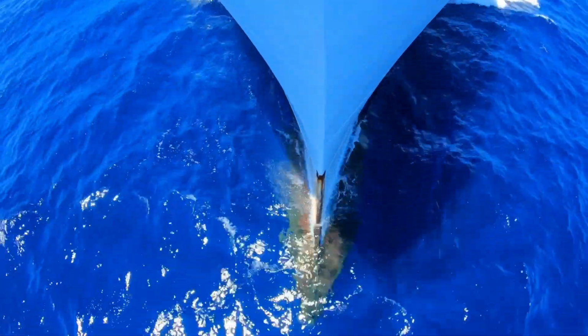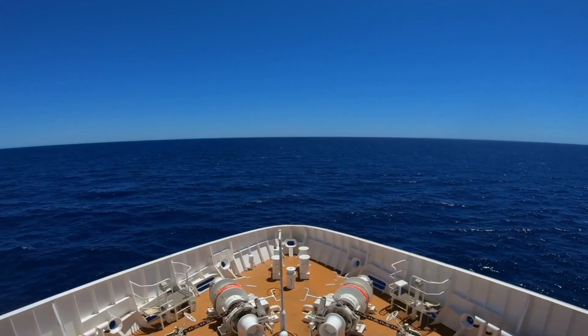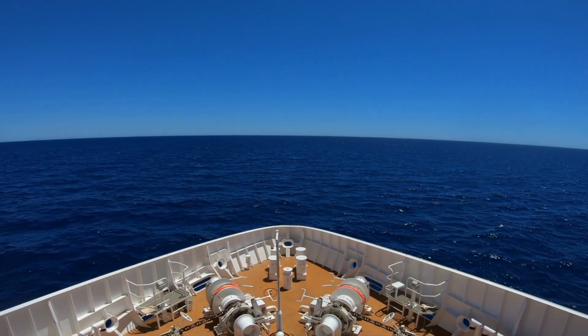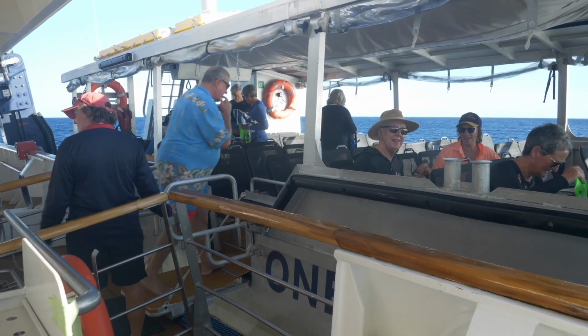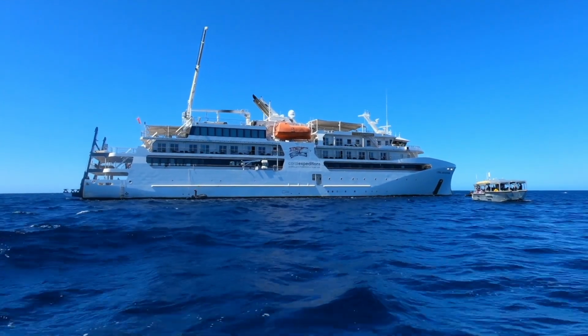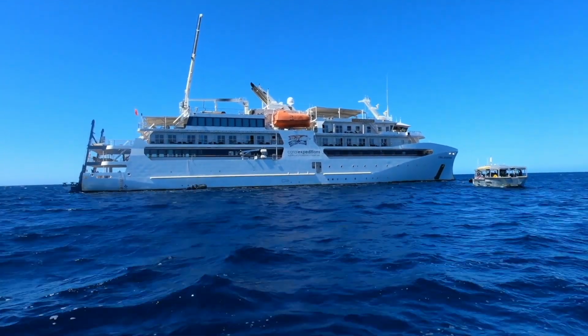300 kilometres off the West Australian coastline, and after an overnight voyage, the vessel arrives at the coral atolls of Rowley Shoals, home to some of the most pristine coral gardens on the planet. And today, guests aboard the Coral Adventurer have the marine park all to themselves.